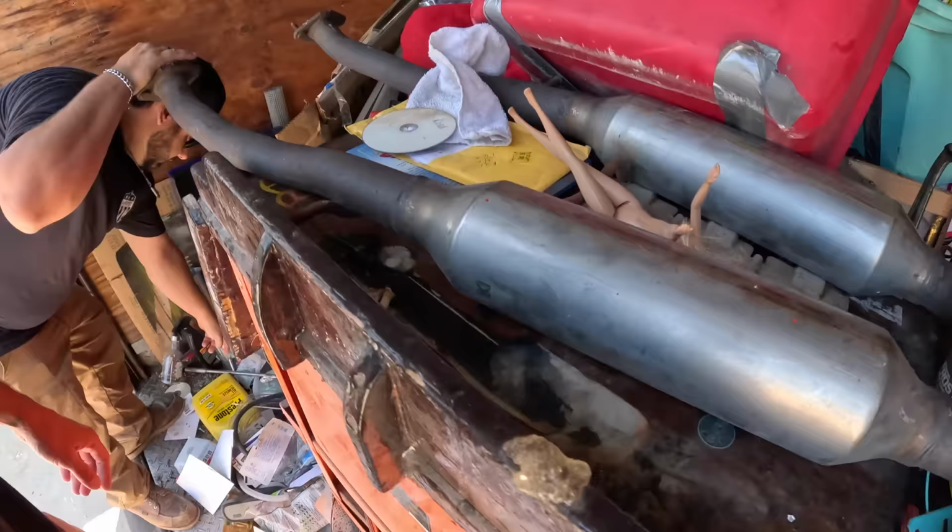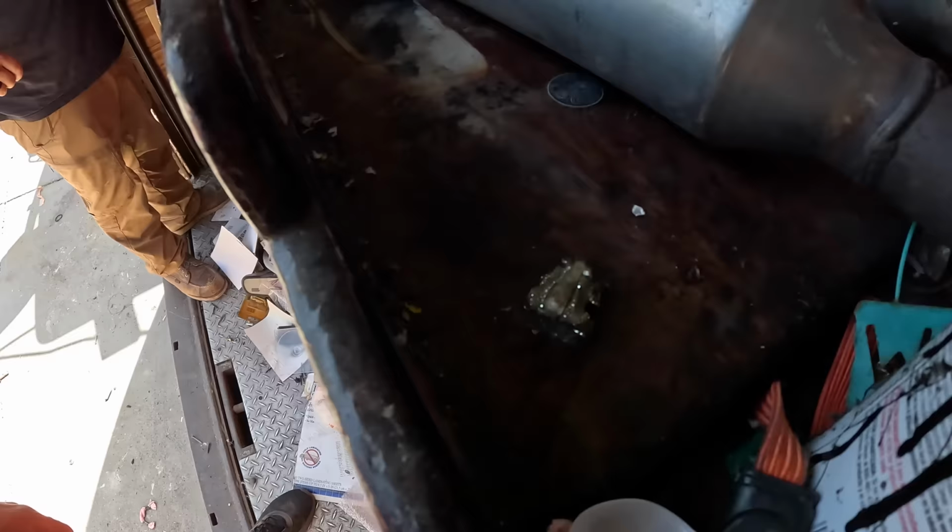Apparently the guy that owned this built this custom top for this Harbor Freight mechanic cart. We got a sweet jeweled frog epoxied onto this thing. Oh, look at that. We even got a sticker of a, what was that, a barracuda? I don't know, some type of Mopar epoxied underneath. What else you got in there, Danny?